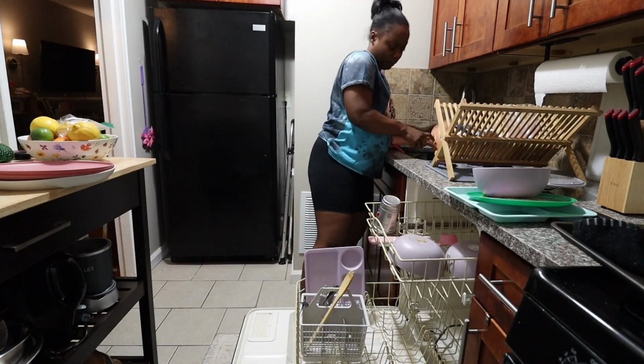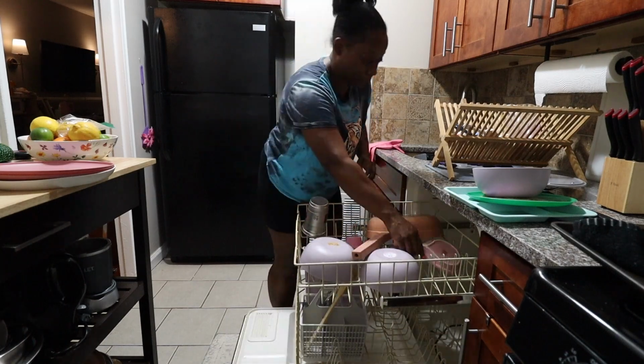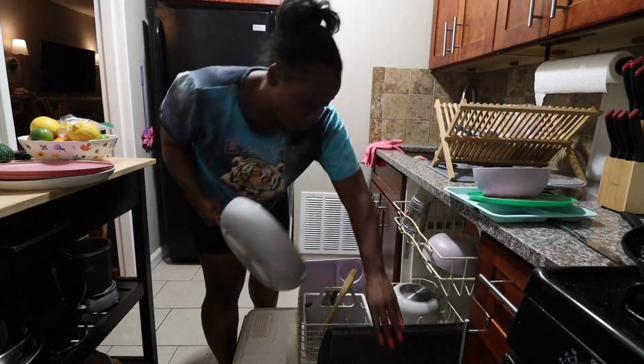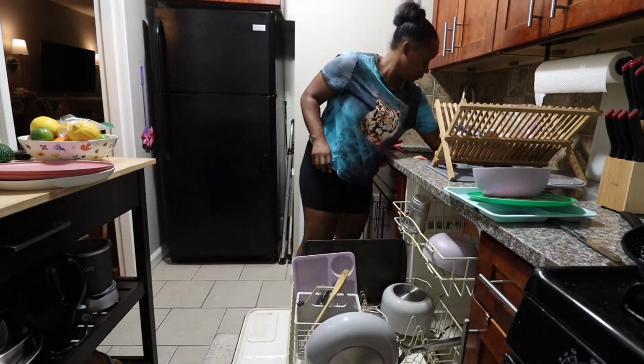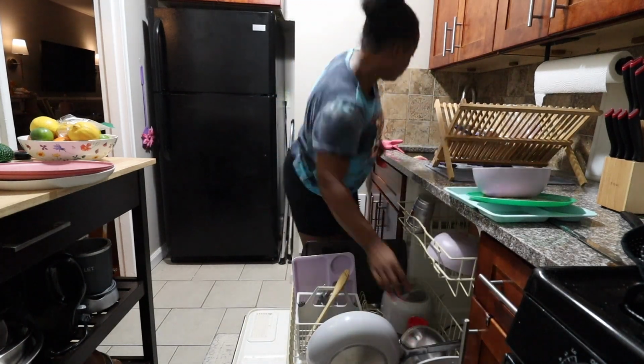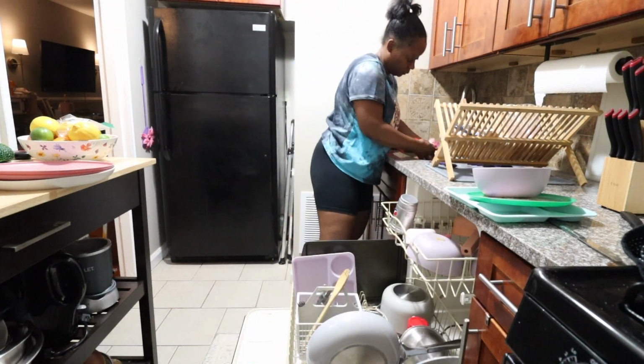It is the night before the first day of school, so I am doing my closing shift by cleaning up the kitchen. And then I also want to pre-pack her lunch. Last year, I waited until the morning of to get all of this stuff done, and I do not want to put that additional stress on myself this year.